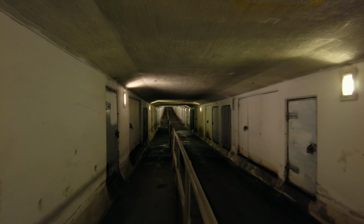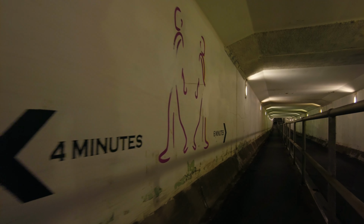That's me at the lowest point now. It's pretty dark and it's a bit wet down here. There's a few storage bits, or I'm guessing some sort of utility doors down here, and you can also hear the cars above me. It's pretty funky. Nice echo in here as well. Echo!